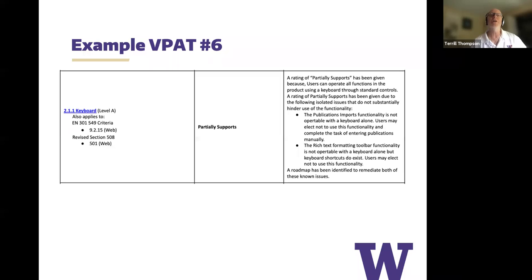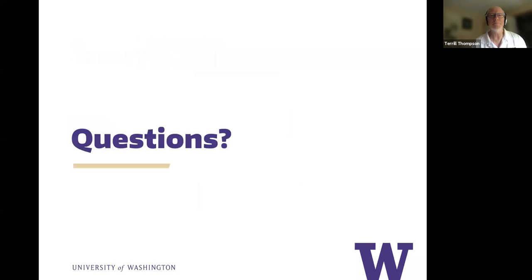And really that's the ideal scenario, I think, because so few products are fully accessible. There are always going to be issues that need to be resolved. And so having a roadmap that you negotiate with the vendor that identifies the biggest priority issues and documents a timeline by which we could expect those issues to be resolved, that really is the best outcome, I think.